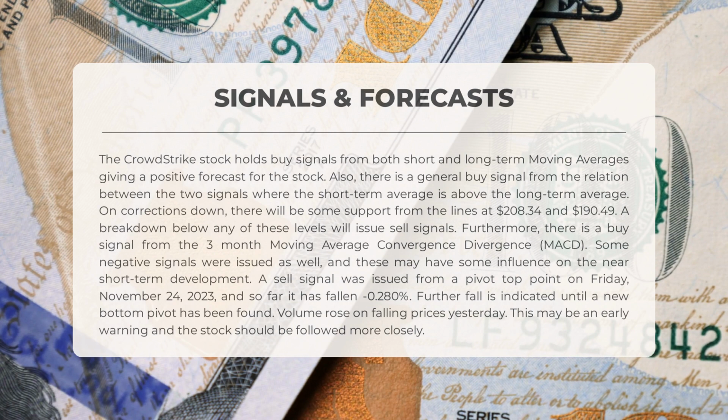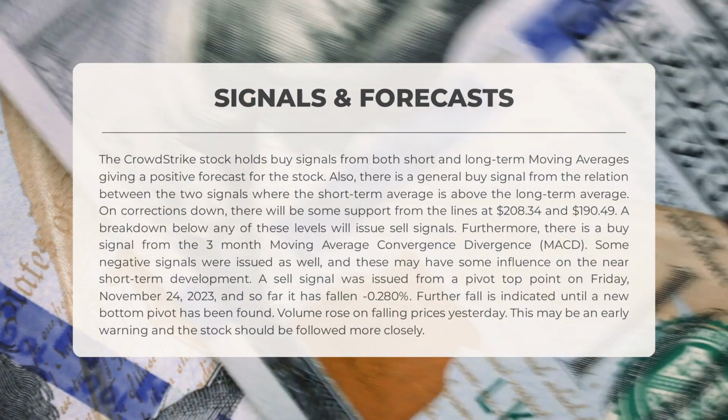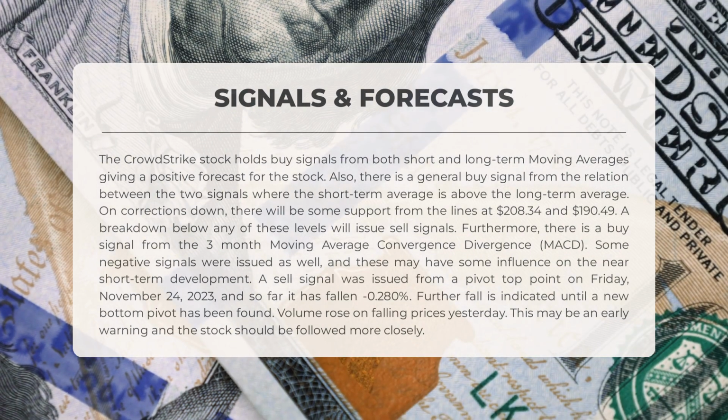However, there are also some negative signals that have been issued, which may influence the near short-term development of the stock. On Friday, November 24, 2023, a sell signal was issued from a pivot top point, resulting in a decline of -0.280% so far. It is expected that the stock will continue to fall until a new bottom pivot is found. Additionally, the volume of the stock rose on falling prices, which can be seen as an early warning. Therefore, it is recommended to closely monitor the stock.